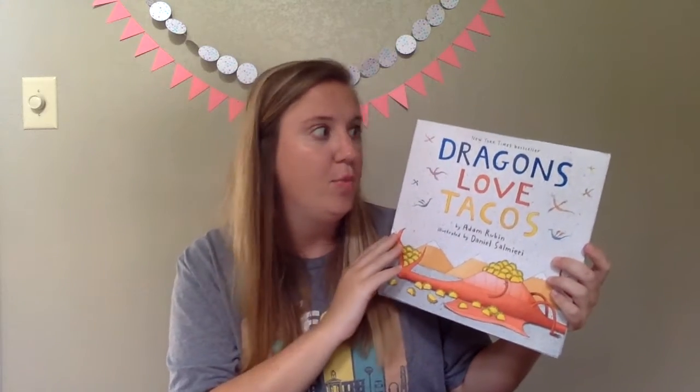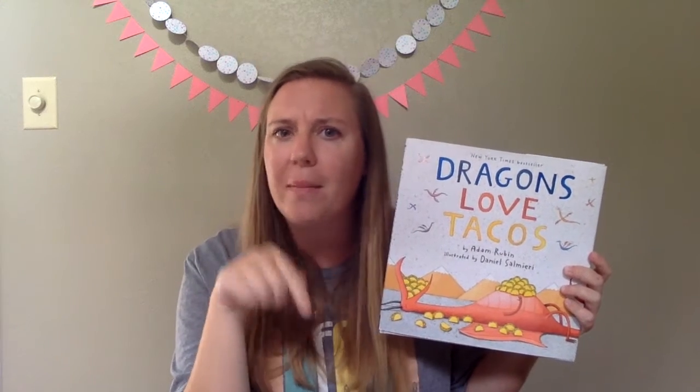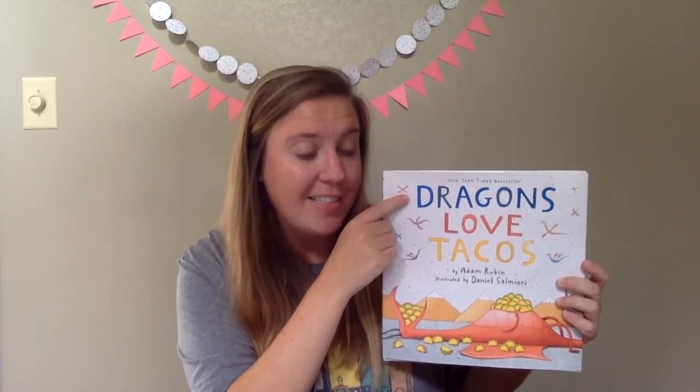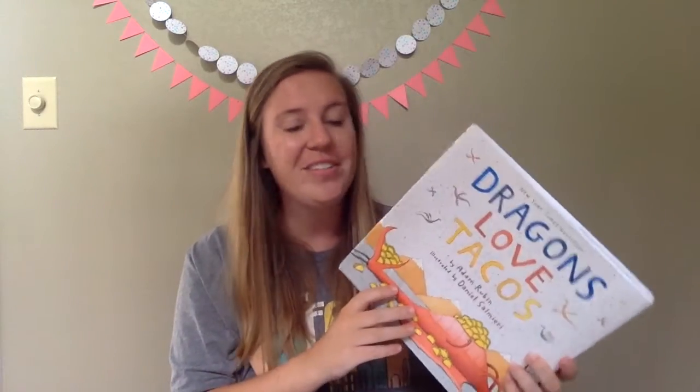Okay, so the title of the book is usually the big letters, the big words on the page. So this book's title is Dragons Love Tacos. What do you think this book might be about? Maybe about dragons, maybe about tacos. Two really great things. Gotta love both of those.